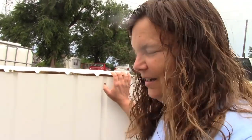The only downside to using vinyl instead of tin is that if we'd ever get a storm with large hail, it would probably knock holes in it. But other than that, I really like the looks of it. It looks very neat and tidy, I think. And if you're interested in seeing how we built this, I will link the video right up here to the one that we did last time.